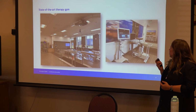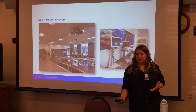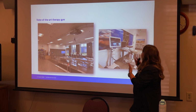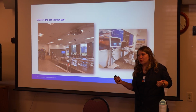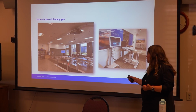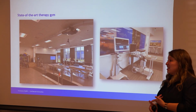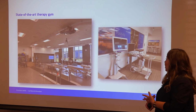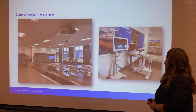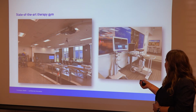All right, so I'm going to talk just generally about inpatient rehabs. I've worked for a couple different inpatient rehabs, and they have some commonalities across the board. So inpatient rehabs generally have this large gym system here with a lot of high-tech equipment. So we've got devices that work on your stability, harness systems that can work on your balance and walking, a ton of exercise tools. I'll just point out a couple here.